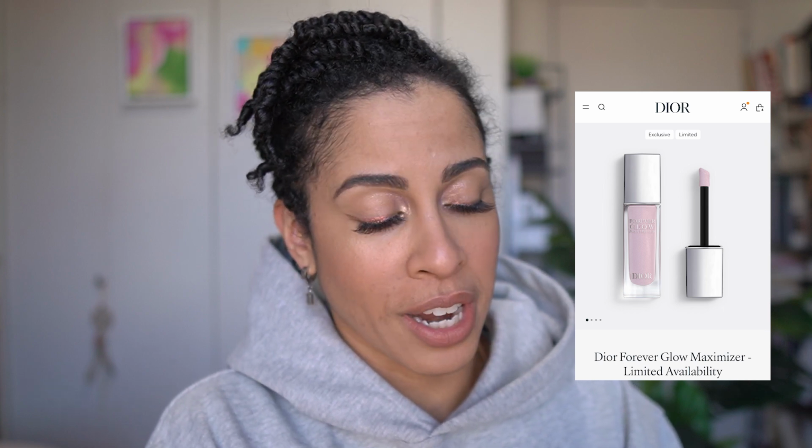So the first product on the list, which I think I will buy, this is a heavy yes, is the Dior Glow Maximizer in lilac. Limited edition shade, 2 limited edition shades. We'll get to the next one in a minute. The Glow Maximizer formula from Dior is one of their most outstanding products from last year. I didn't award the Forever Glow Maximizer officially. I mentioned it in my favorites because I couldn't get away. I had to mention it as an honorable. But this product is outstanding.